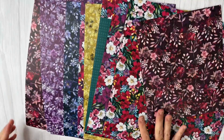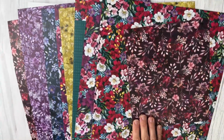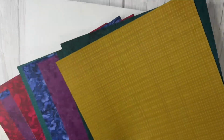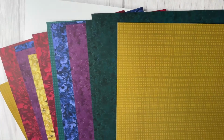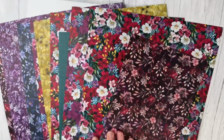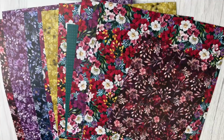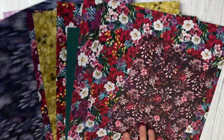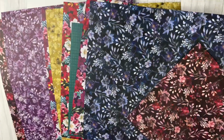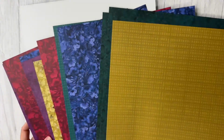When I very first saw this paper, I'll be honest with you, I was like, oh my goodness, this looks like my grandmother's wallpaper. Like, Stampin' Up missed the mark on this one. I should trust them more, because in person, sometimes things you see in the catalog are so much more beautiful. These pieces are just gorgeous, gorgeous, gorgeous. And the back sides of the paper are perfect.